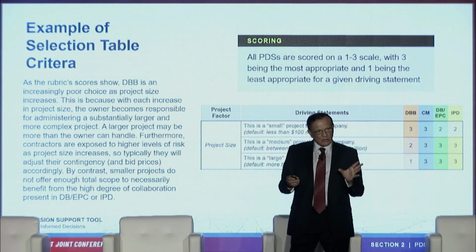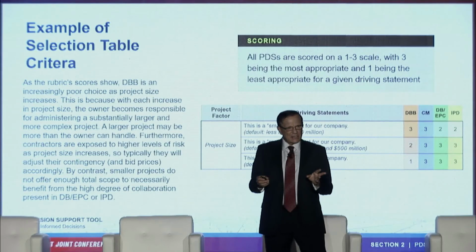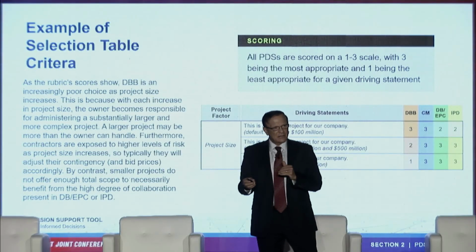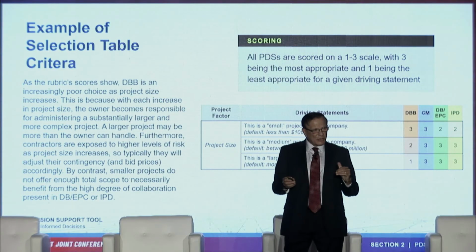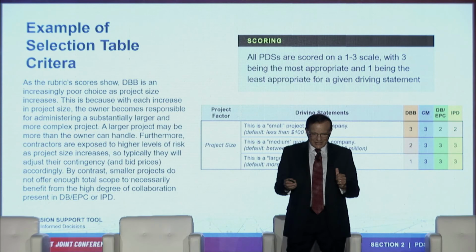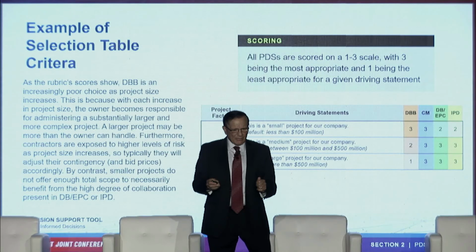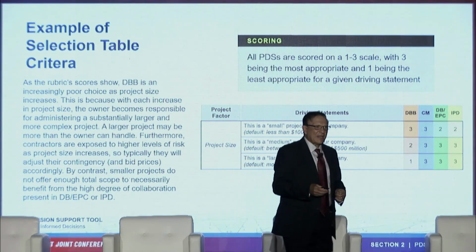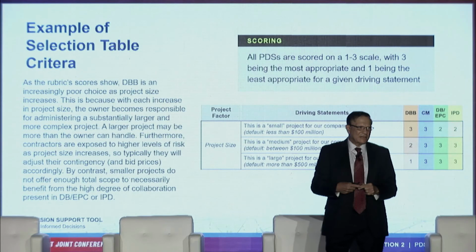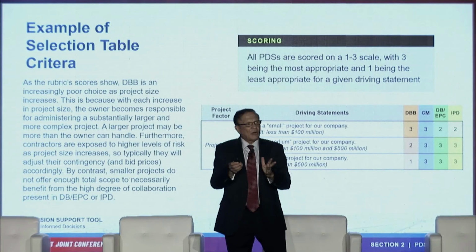So what kind of rating? We have a rating from 1 to 3. 1 is the least appropriate for this delivery system. 3 is the highest or the most appropriate for this delivery system. So if I choose, this is a larger project, it's over $500 million, then design bid build will take a value of 1, and CM or design build or EPC or IPD will take a value of 3. So you go through 36 questions like that, and then you add the score at the end. So you see which one is more appropriate to your organization.